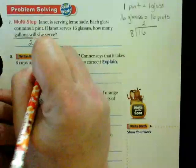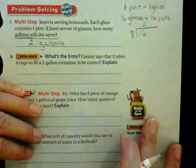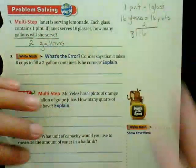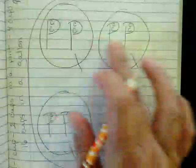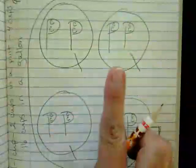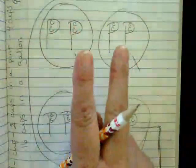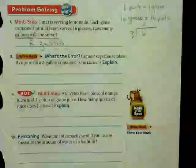So how many gallons did she serve? 2 gallons were served. All right. That makes sense? 16 pints equals 2 gallons. I also could have counted twice. So I need to get to 16 pints. 1, 2, 3, 4, 5, 6, 7, 8. That's 1 gallon. 9, 10, 11, 12, 13, 14, 15, 16. That's 2 gallons. All right? 16 pints is 2 gallons. That's number 7. Let's look at number 8.